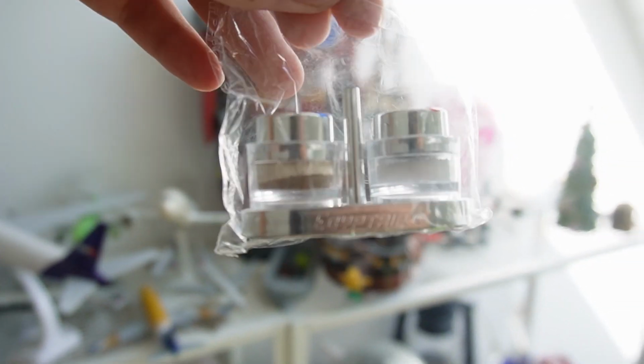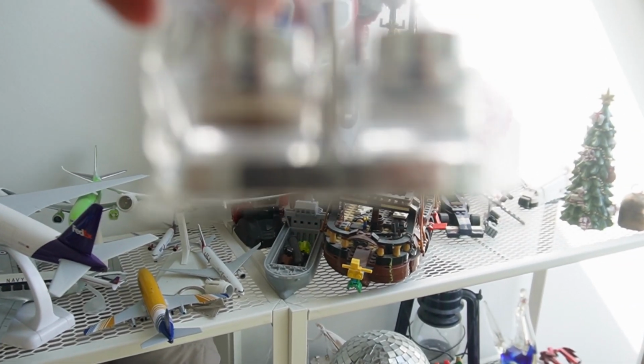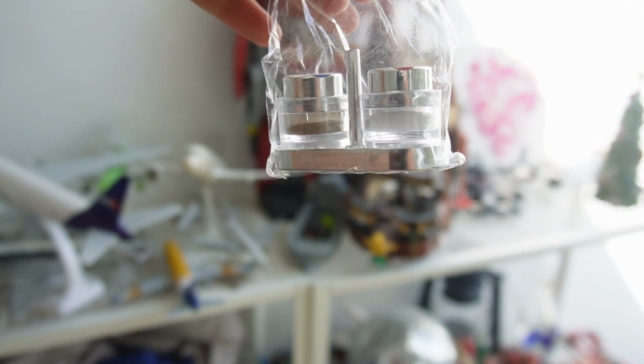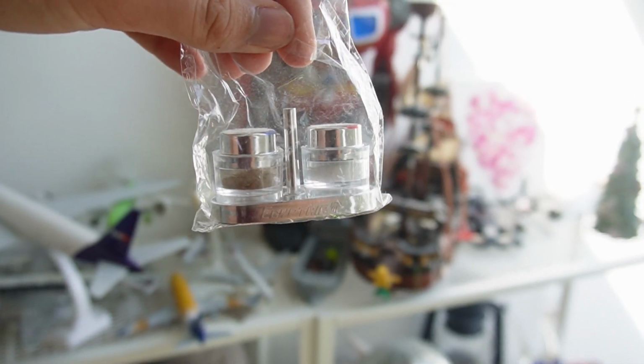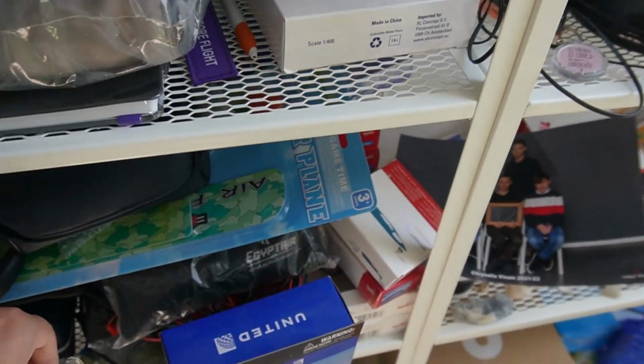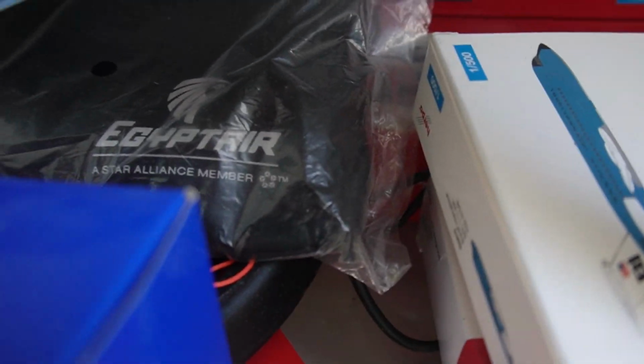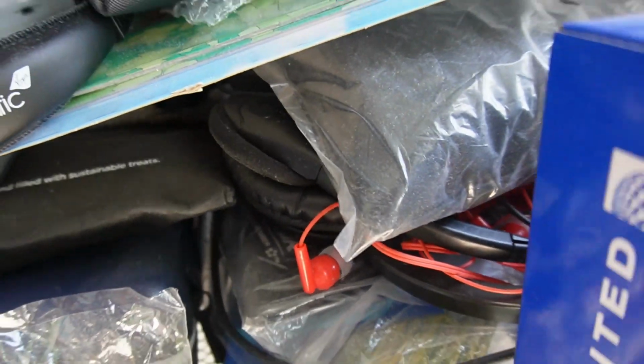If it wants to focus. Come on, focus. Salt and pepper from Egypt Air, which I keep down here. There's also boxes for some of these model airplanes. And let's see if you can get a closer look at some of this stuff that's over here. So yeah, there's a lot of stuff.